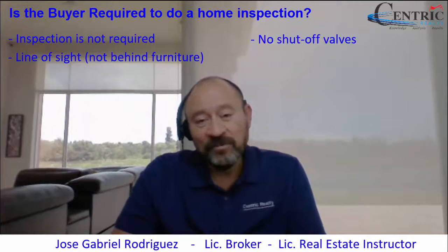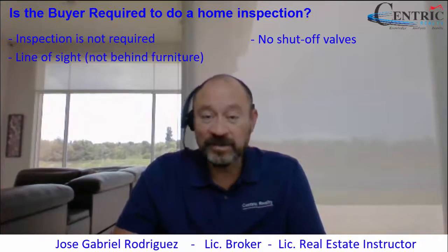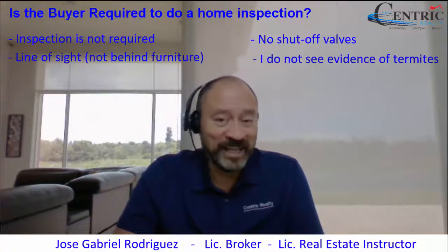Right? With regards to termites, if it includes a termite report, a lot of times they'll say, well, we didn't see any evidence of termites. That doesn't mean that you don't have termites. There might be lots of termites.